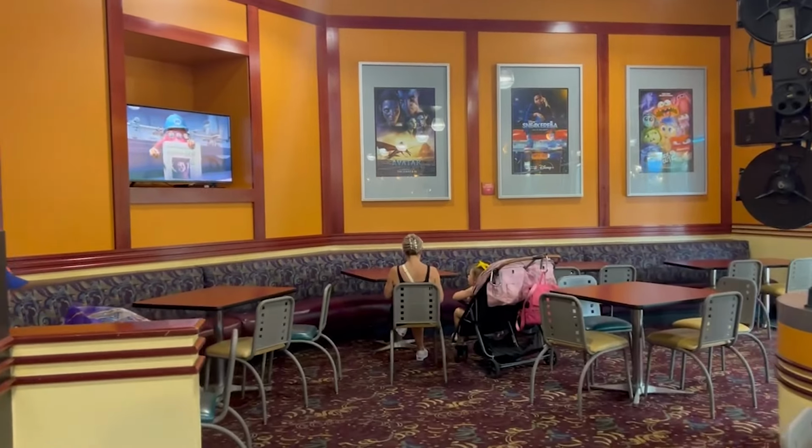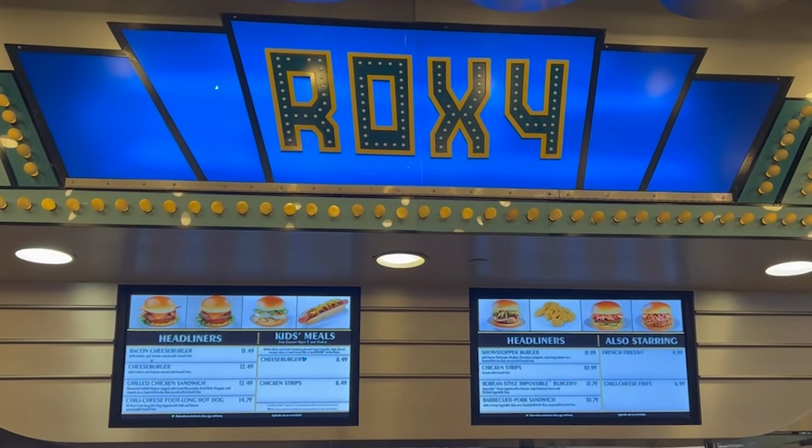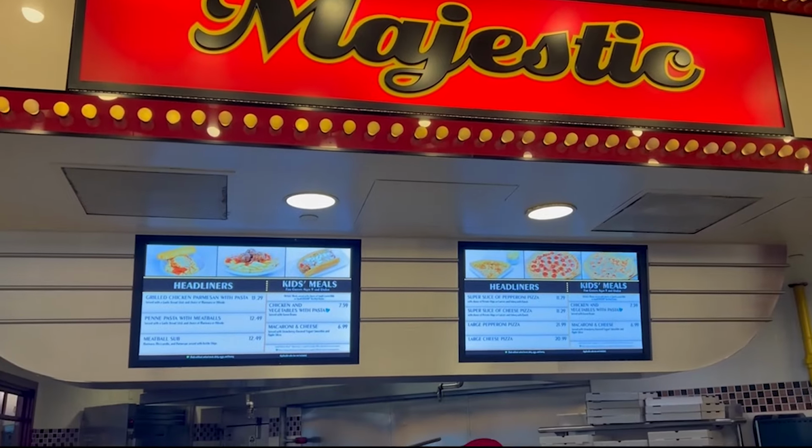Okay, so since this is a value level resort, you're not going to get a traditional sit-down style type of restaurant. It's all quick service in here. So what you see in here is pretty much what you get in terms of options. They do have basic options though, cheeseburgers, pizza. Theme park type food is what you'll find at all three of the All-Star resorts.